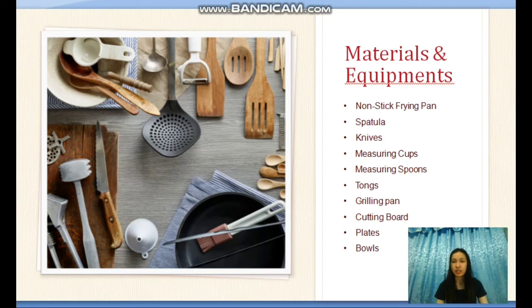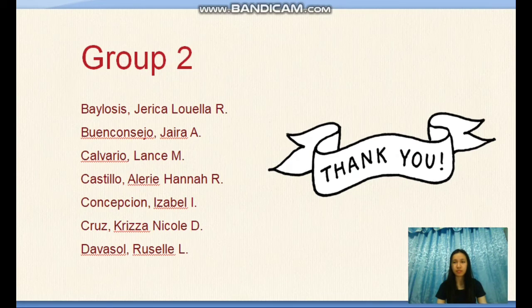So this is the materials and equipment used: non-stick frying pan, spatula, knives, measuring cups, measuring spoons, tongs, grilling pan, cutting board, plates, and bowls. And that's the meal presentation of our group. Thank you. Hi, I'm Rationale and we are Group 2.